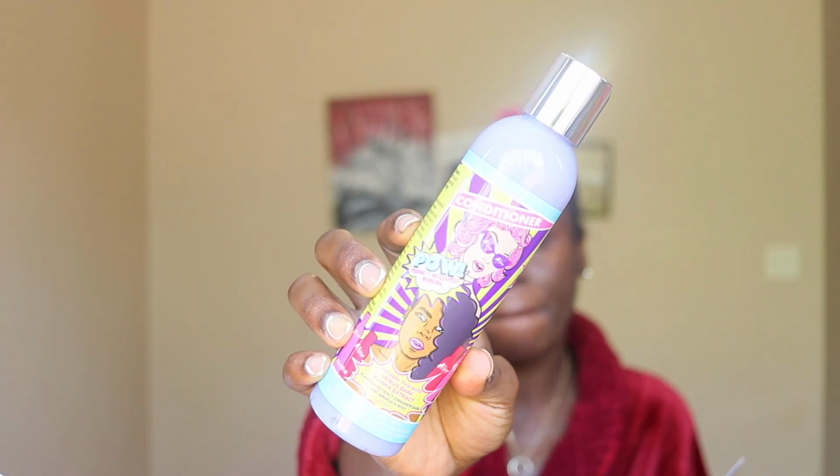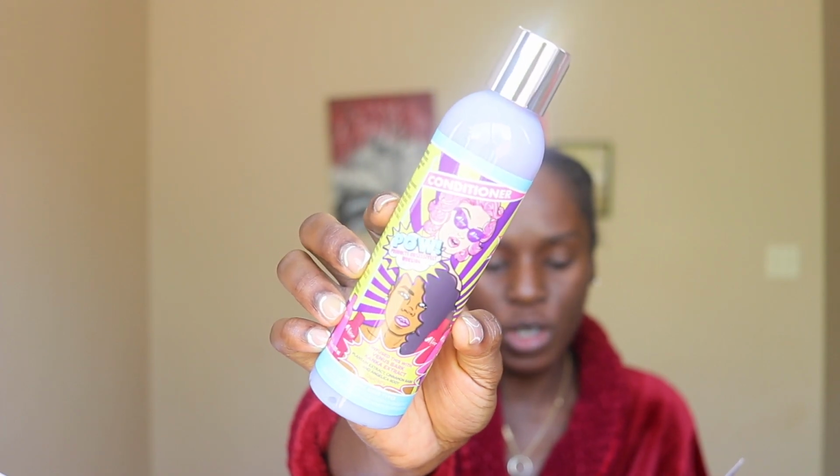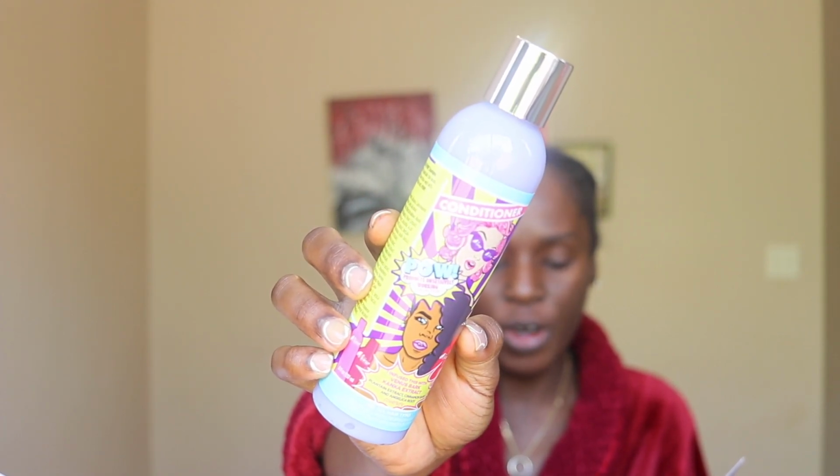It flaunts a nutrient-rich blend of soothing herbs like marshmallow and burdock roots to cleanse strands. So this I'll be using to wash. And then I have the Main Choice Power Conditioner. And this one says it gives curls a powerful dose of herbal moisture that delivers a super slip with incredible shine. So that's the conditioner that I'll be using.